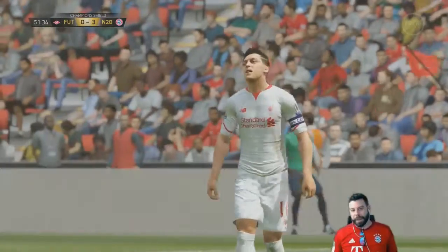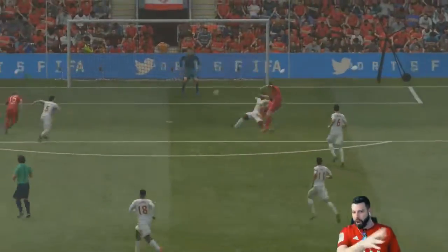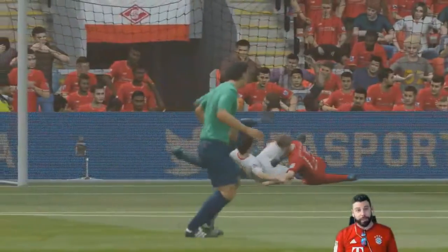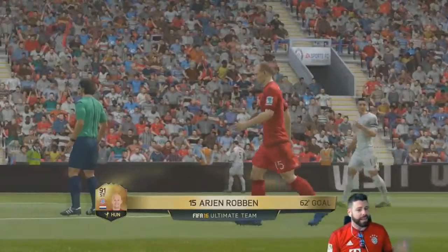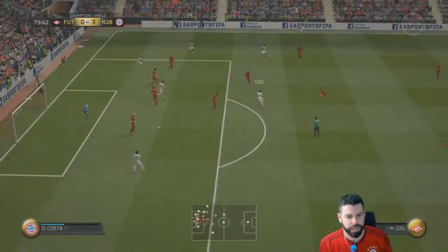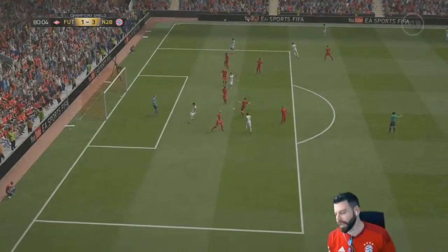So it's only taken me about two games or so to get used to the team and the formation, but now that I know the different runs that the team makes, this Bayern Munich 3-5-2 setup is crazy. I would take this team into Division 1 any day of the week. That is a good ball. Özil, that's a goal. That's okay. You know what? Fair enough.